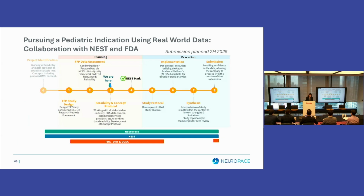NEST uses a group of epidemiologists. There's a set process by which this is done, which includes looking at the data sets and understanding whether they contain data points that FDA would be able to accept, and then designing a fit-for-purpose study to access that data set, including a feasibility and a concept protocol, which is where we are right now. We are getting very close to the official NEST mark of approval.